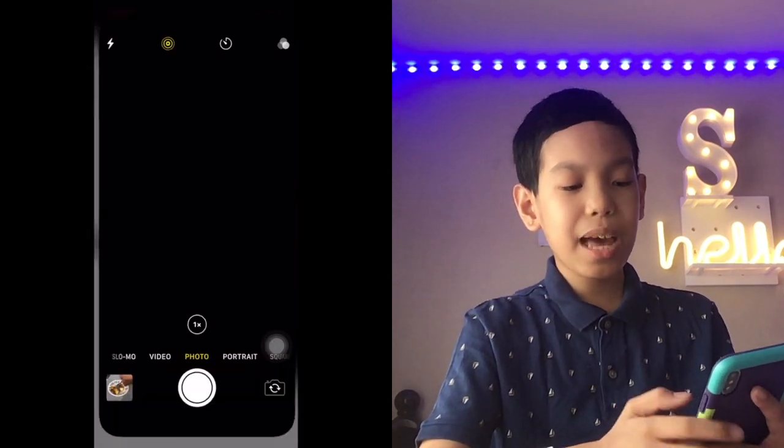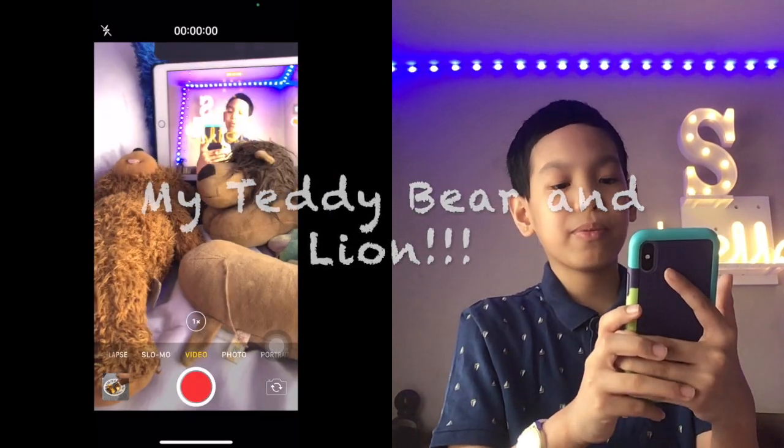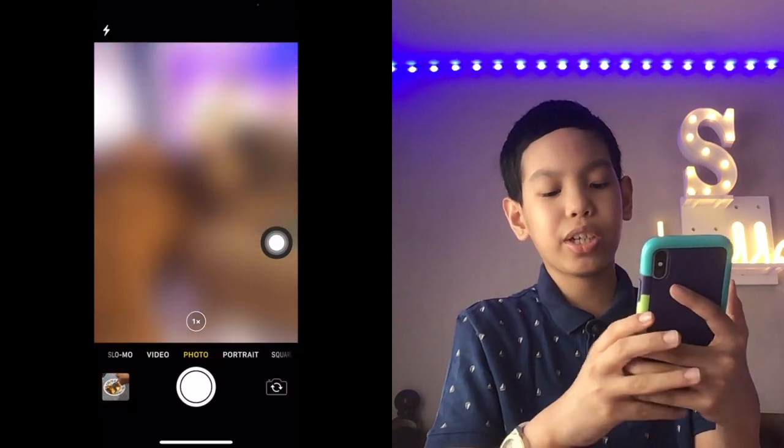Next is the camera. As you know, you can take a picture, make a video, slow-mo, time-lapse, portrait, and more.